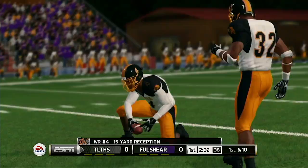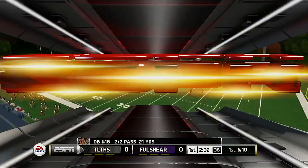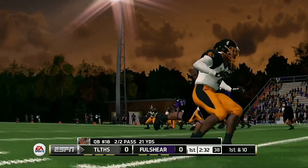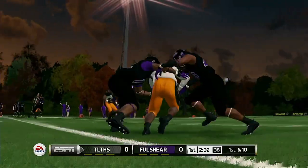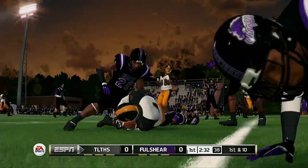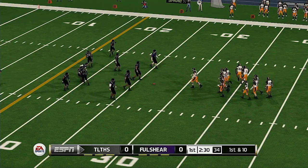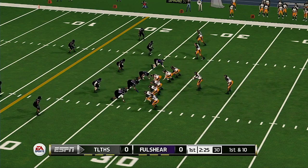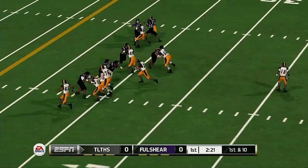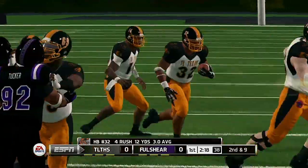The 27-yard line. That was a really nice play on the ball by the receiver for a substantial gain and a first down. It's first and 10. Ball on the 27-yard line. Tackle right around the 26-yard line.